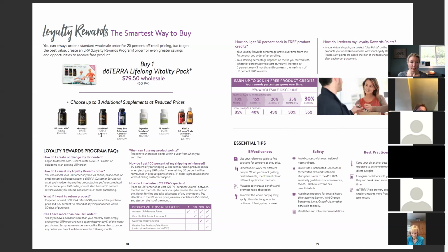Every month we usually get the Deep Blue, Terrazyme, and PB Assist plus our Lifelong Vitality. There are some people, maybe people that have arthritis or a lot of inflammation, who get all 3 of their additional products as the Deep Blue. And that's fine too. You can mix and match however you want. That's a huge savings if you think they got 3 bottles at $20 apiece instead of $60 apiece, and they're using it to try to bring down inflammation in their body. So that's just another benefit of being part of the Loyalty Rewards program.